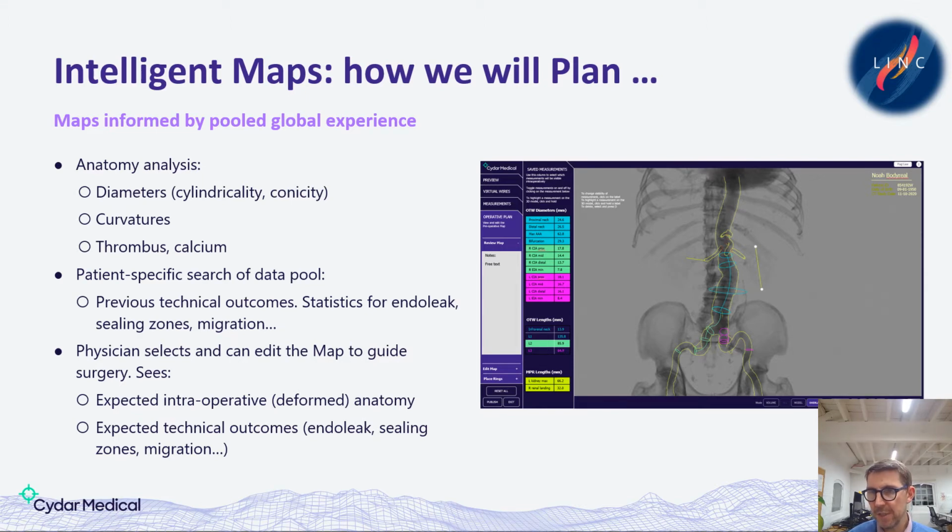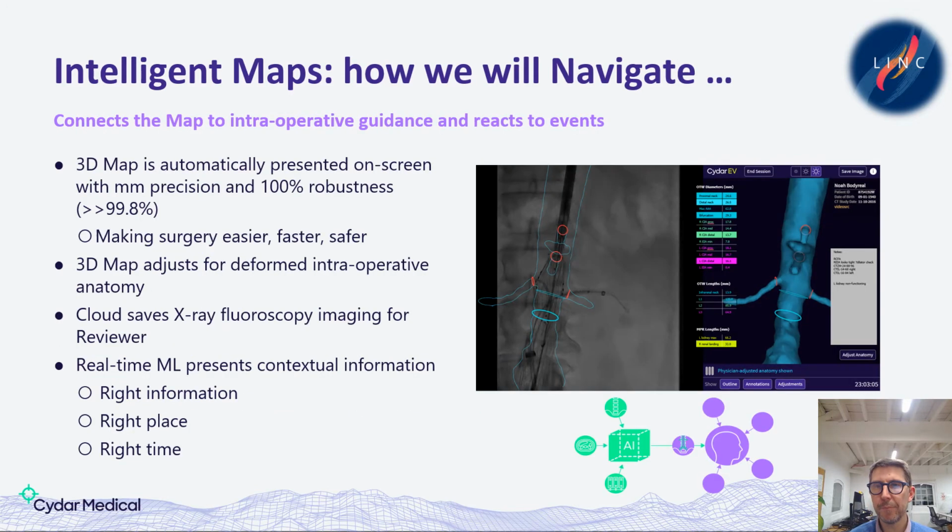And then having selected that, it generates a map and gives you the expected technical outcome, what that's going to look like, and the expected metrics in terms of what you can expect for the patient outcome. That same plan, this is crucial, then goes with you into the operating room, and it is there on the screen in the right place, all the way through the procedure, and it reacts to what's happening with the patient during the course of the procedure. So it's overlaid automatically on the screen in the right place.